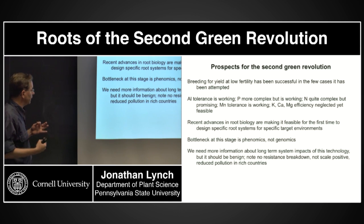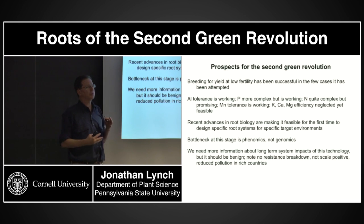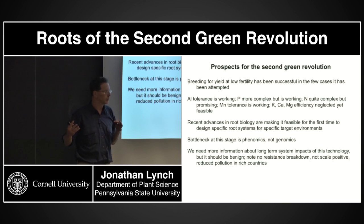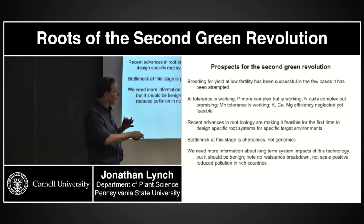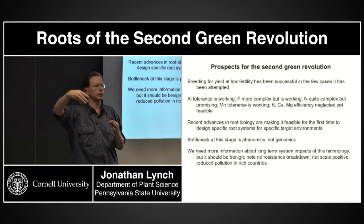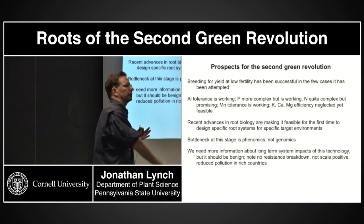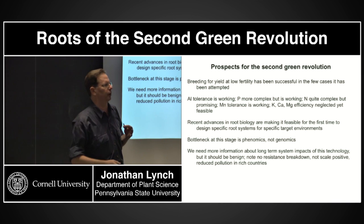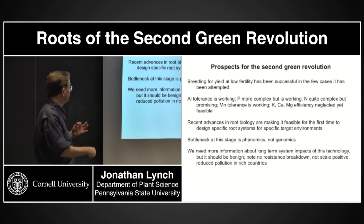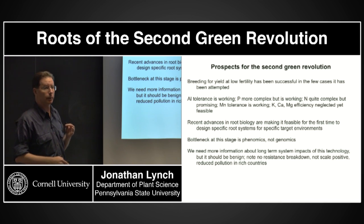We need more information about the long-term system impacts, but they should be benign. Note that there's no resistance breakdown with abiotic stress. Once you have a drought-tolerant line, it's always going to be drought-tolerant. It's scale neutral, which is economic jargon for you're not just benefiting the wealthy farmers like the first green revolution did, because a nitrogen-efficient crop is going to benefit New York farmers, and it's going to benefit African farmers, okay? And these lines would have reduced pollution in rich countries, which is increasingly a concern, especially in Europe.